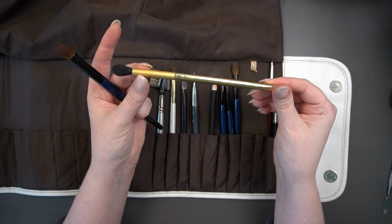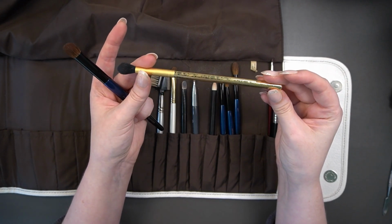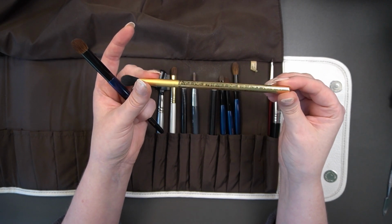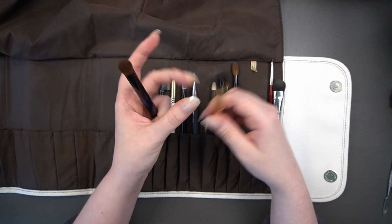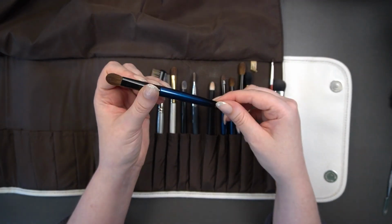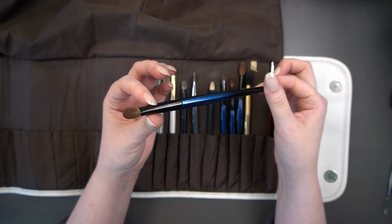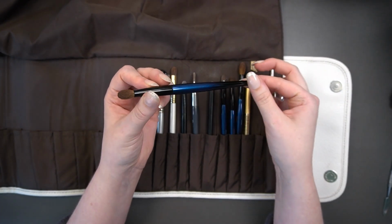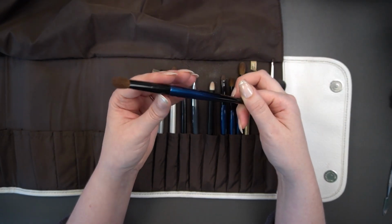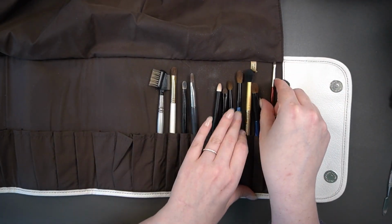Also, while I'm talking about blending, this is the MAC 224. This is a synthetic brush, but this was part of their, I think, limited edition collection from fall 2021. And yeah, I really like that one for blending as well. And then this is the Jumbo Blender, which I always think of as my airbrush or get out of jail type brush, where if I get too carried away, this is really great for blending out any harsh edges or really dark colors or anything like that. So those are my blending brushes.